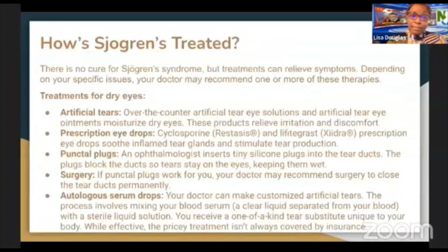How is it treated? There's no cure for this syndrome, but treatments can relieve the symptoms depending on your specific issues. Your doctor may recommend one or more of these therapies: artificial tears, prescription eye drops, punctal plugs, surgery, autologous serum drops.